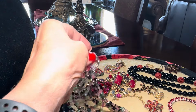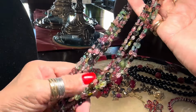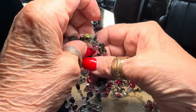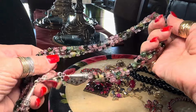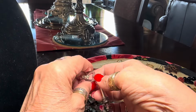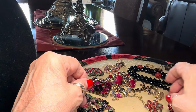And then these are tourmalines, actually. I made this necklace, and these are all tourmalines. So they come in the dark red, the greens, the pinks. Kind of reminds me of a watermelon. I really love that. I purchased a bunch of different gemstone beads from my friend Anna at Vintage Jewelry Galore, and I made that.